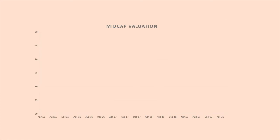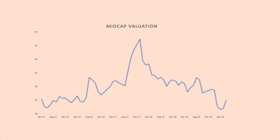Next is mid caps. We don't have a huge amount of data here. We have about 5+ years of data. Mid caps are actually trading at almost all-time lows, though there is a small uptick even in the valuation of mid caps. They continue to be extremely attractive. From a figure of about 45 that we saw between December 2017 and April 2018, we are right now seeing a figure of around 25.